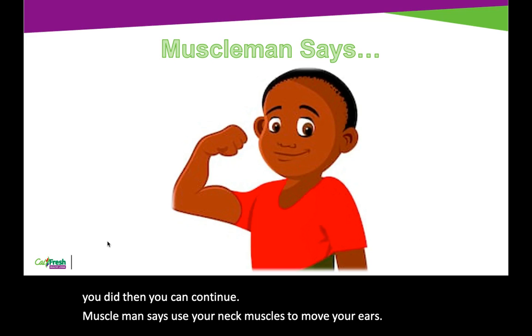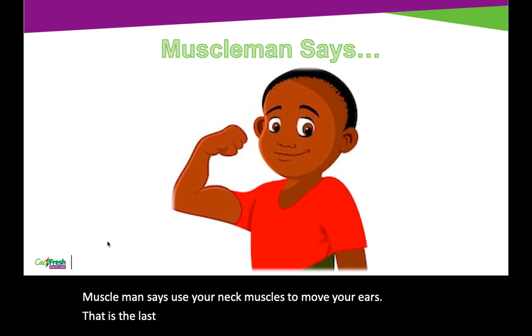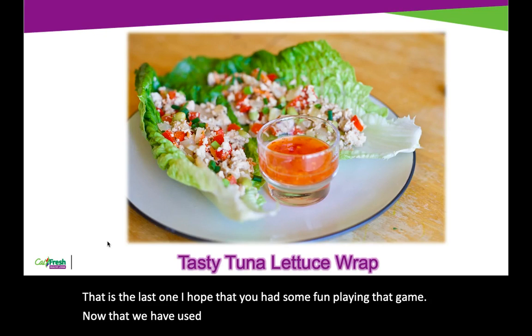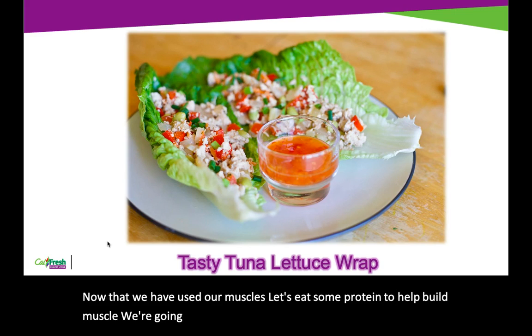That is the last one. I hope that you had some fun playing that game. Now that we have used our muscles, let's eat some protein to help build muscle. We are going to make our tasty tuna lettuce wraps.